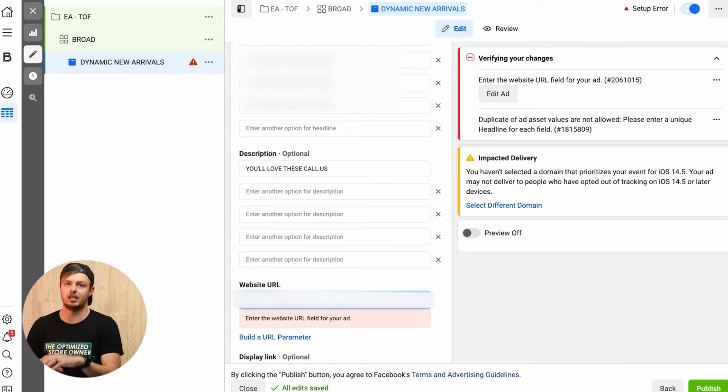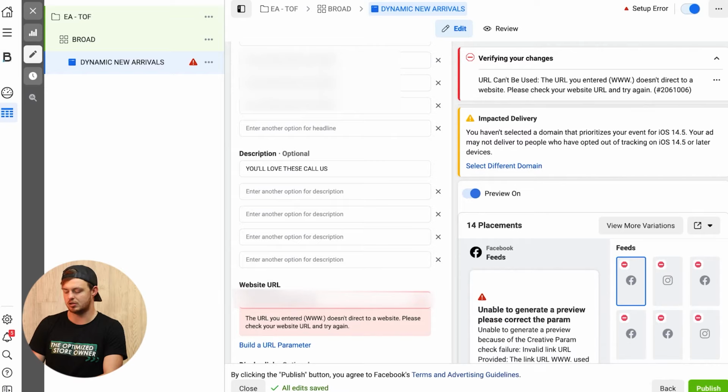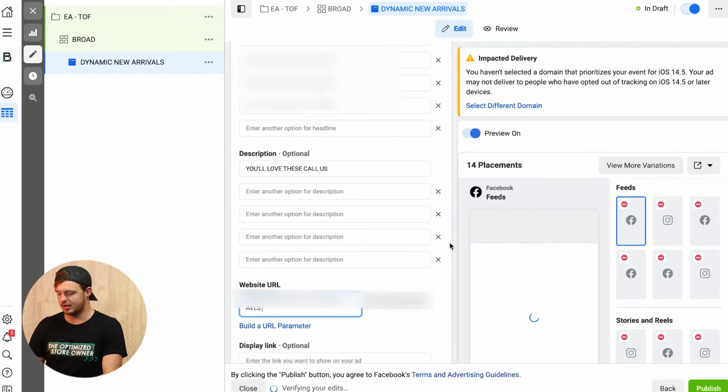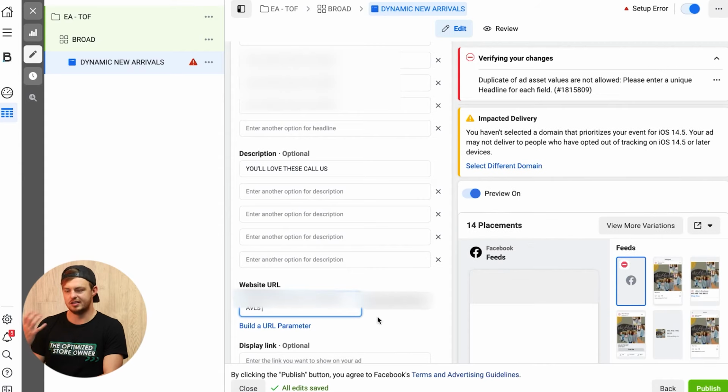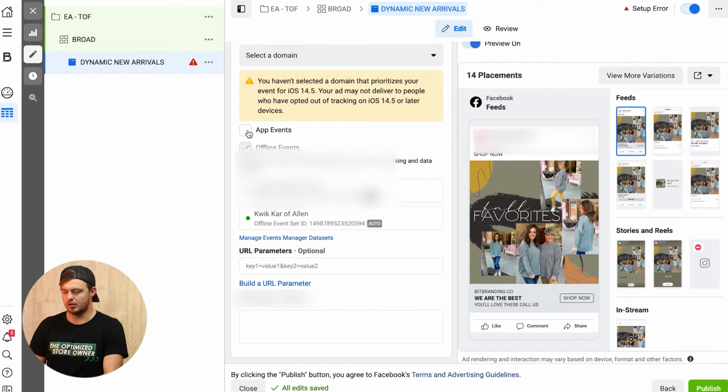Make sure that the URL is going to a collection page or to a new arrivals page, wherever it's going, right? So we're talking about new arrivals, so this should go to the new arrivals page. We're going to go bitbranding.co/new-arrivals, which is not a real page, but it will allow us to at least show you what's going on here. All right, also, if you have an app, make sure that the app events are set up.